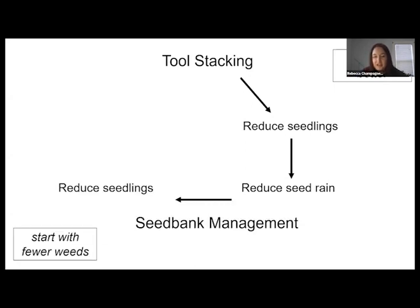The other thing we'll be talking about today is seed bank management. So what if we could use these different practices early in the season that's going to reduce the number of seedlings that are even present when we go and cultivate, because that will reduce the amount of hours you spend hand weeding. This also reduces seed rain. And then when you combine the two together, you can start to see reductions in the number of seeds that you have in your seed bank.